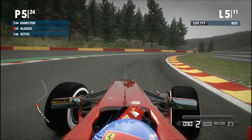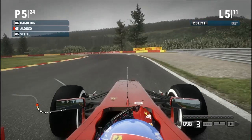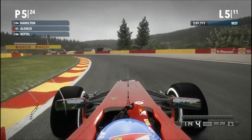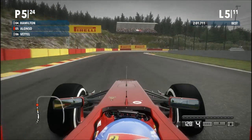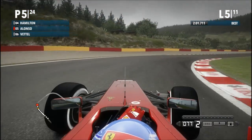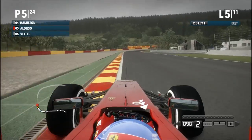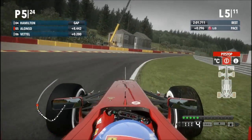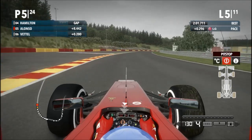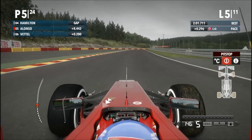I doubt they can get it that wrong in F1 2011, but this franchise has been around for a while now. It came out, what, 2008 or something? Surely they get it right in 3 years. Surely. I really don't know. And you can see here a bunch of cars just trailing behind me. I cannot control the car properly.